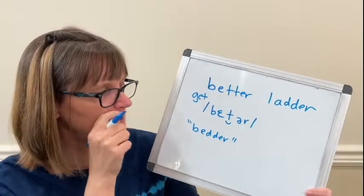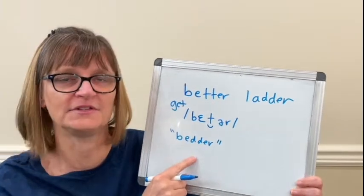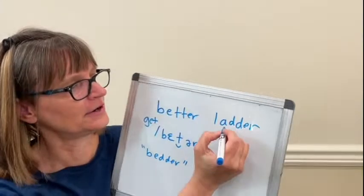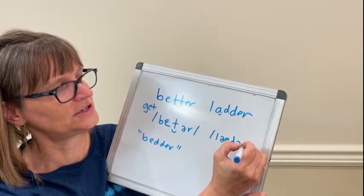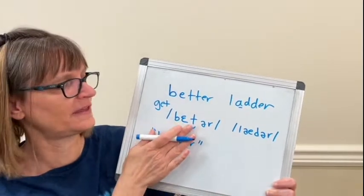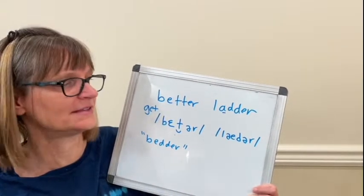This isn't actually a word, I don't think, but bedding is a word, for example. So I do have a video about bedding with T's and bedding with D's, same pronunciation. And then ladder, the letter A has the black cat vowel, ladder. And in the dictionary, you'll see this as a T. They may or may not put the flap on it. Probably they won't. And you'll see this as a D, but Americans pronounce those two both with the flap sound, so they'll be the same.